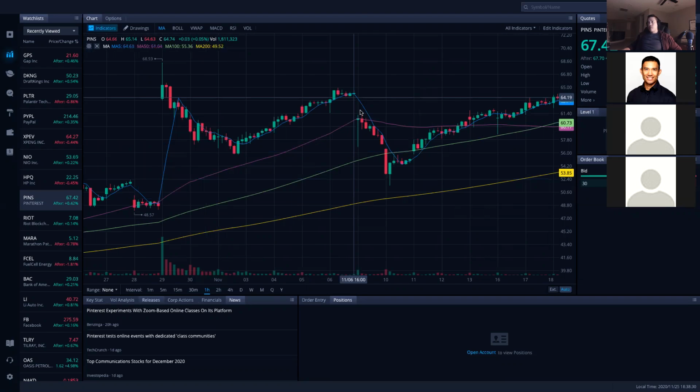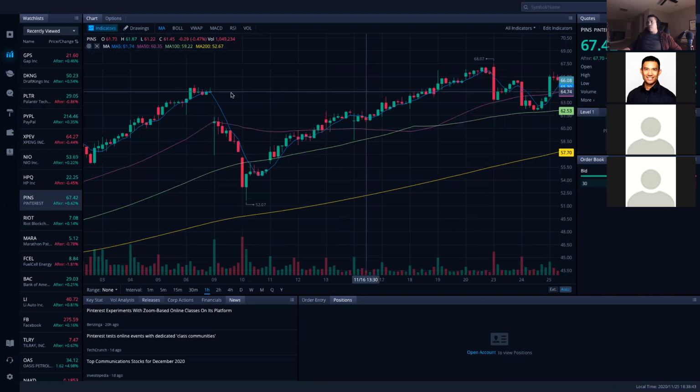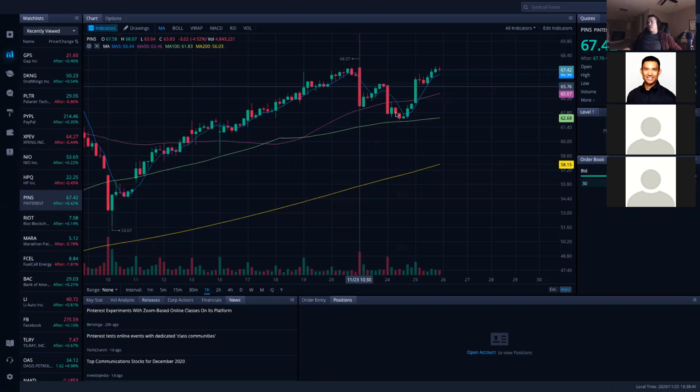And then once it crosses the 50, now it's in a bearish trend. Once it crosses back over here, this is considered a whiplash, and then it crosses back over. Now it's in a bullish trend. So now it crossed over here and entered slightly into a bearish trend, but unfortunately there was not really a confirmation, and it shot back up.